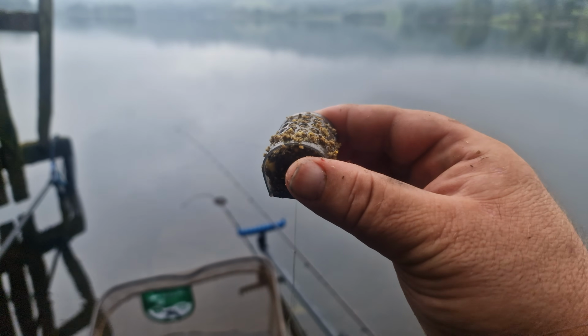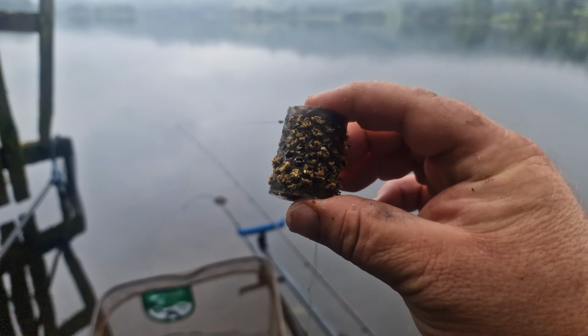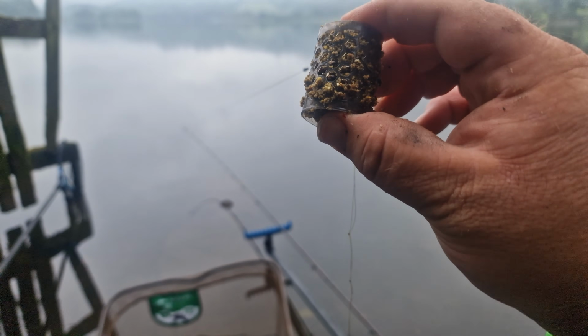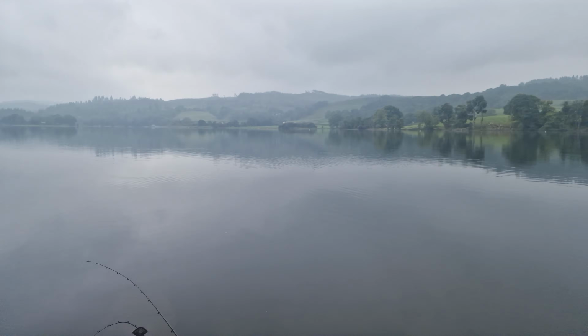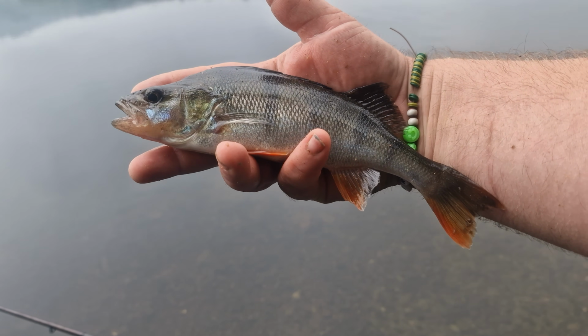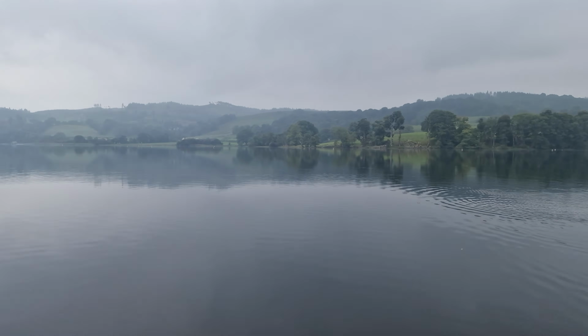So tactics wise, I'm just going to keep rinsing, repeating, going out there with that feeder, with hemp, caster and corn, and that triple maggot on the hook. It's quite clear there's quite a few fish out there. That's perch number 3 in 3 casts. So there's definitely a few fish out there. And yeah, we have a very nice net of perch at the end if we carry on.